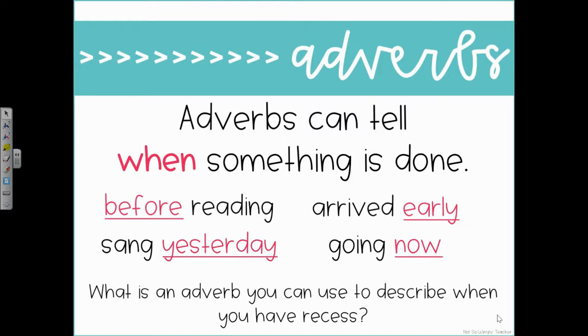Adverbs can tell when something is done. Before reading, arrived early, sang yesterday, going now. What is an adverb you can use to describe when you have recess? If you were in school, you would know that we have recess after lunch this year. You could also say we have recess daily, often. We always have recess, usually, whether it's inside or outside. So words like never or rarely wouldn't really apply to that question.